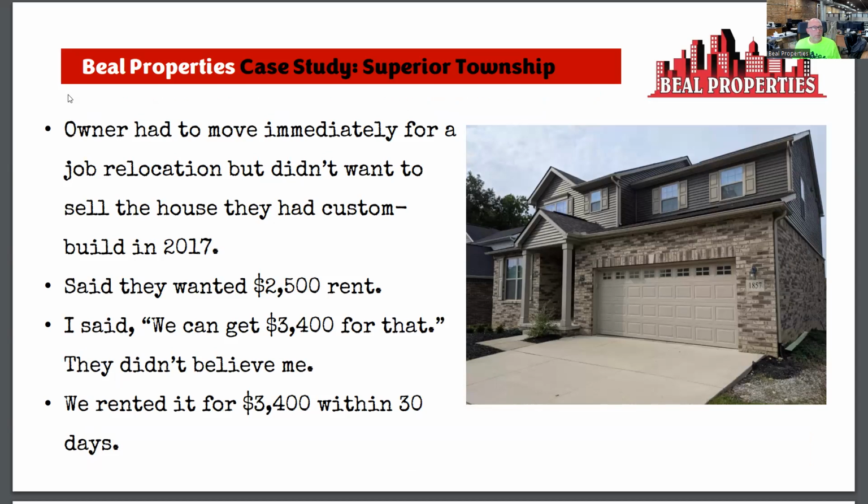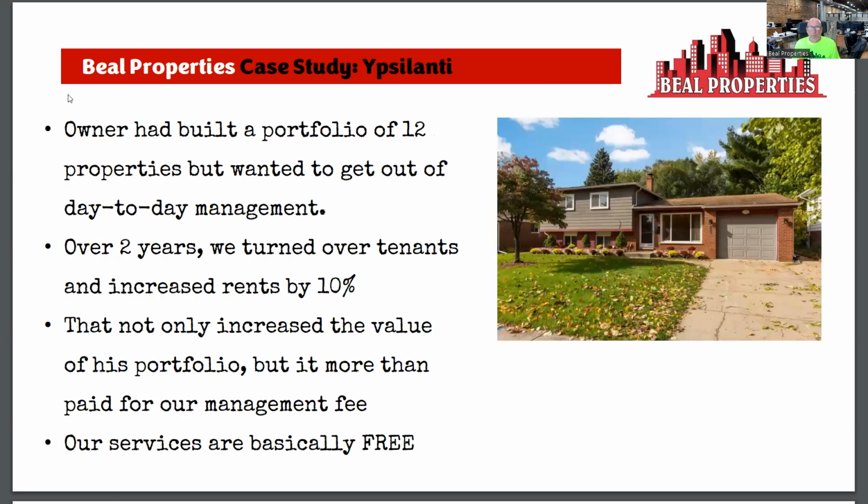Here's a couple case studies. One thing that does happen frequently is someone will call me and say, either I've owned this for a while or I just bought this, and I want to get X amount for rent for it. And I'll do a little bit of research and I'll say, well, I think we can get this much. And it's not infrequent that someone will say, I don't believe you can get that much for it. And most of the time we do get that because we just handle so much volume in terms of the portfolio that we're managing. We really do have a good bead on what something is worth and how quickly it can rent. We don't guarantee any kind of certain amount, or how quickly we can rent it. The market ultimately decides that, but we're pretty accurate.